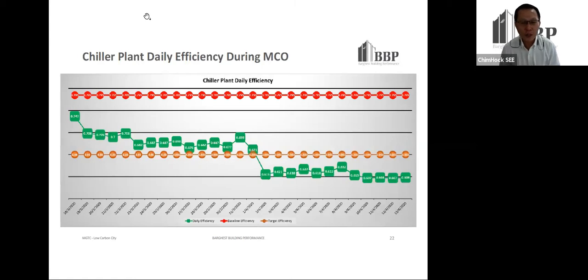During MCO, we started on the 18th of March. Our clients on site adjusted the operations a bit because only supermarkets and pharmacies were operating, so the consumption dropped. We used our analytics, studied the data for 2 weeks, and then adjusted the parameters again, and it went down. We improved by almost 22%, a further improvement from the initial setting that we had already implemented during the first 2 weeks of MCO.